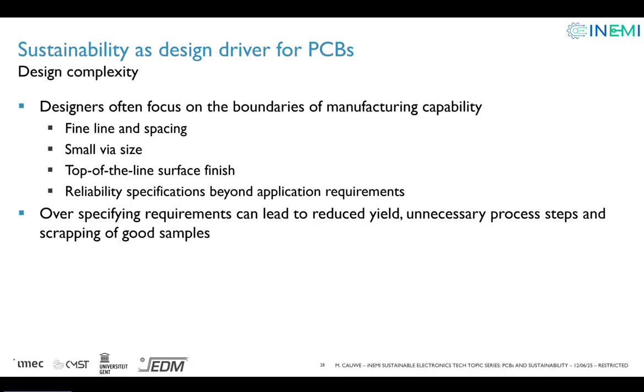And then finally, something that is also overlooked, the best energy or the most environmentally friendly energy is the energy you don't use.